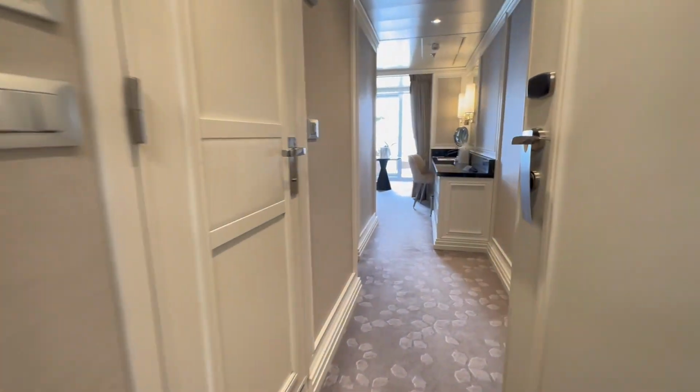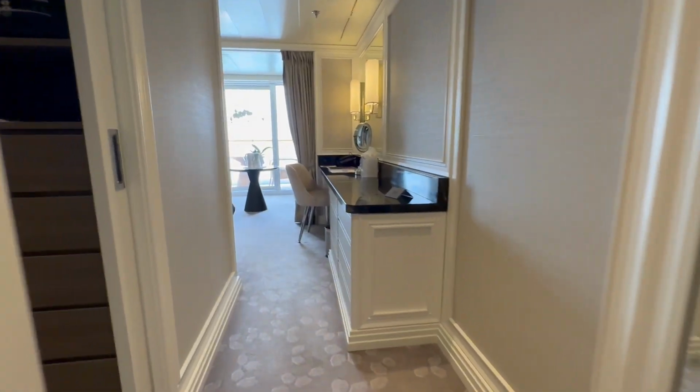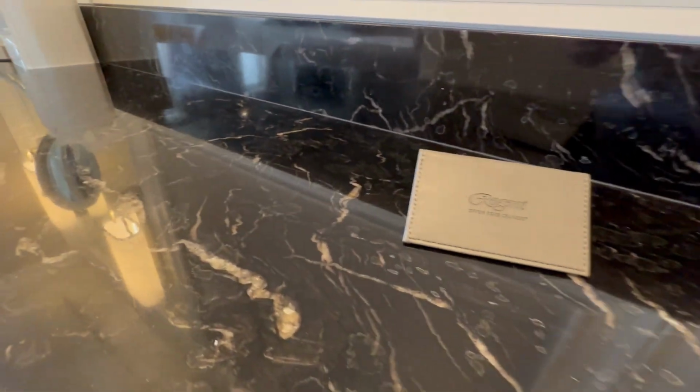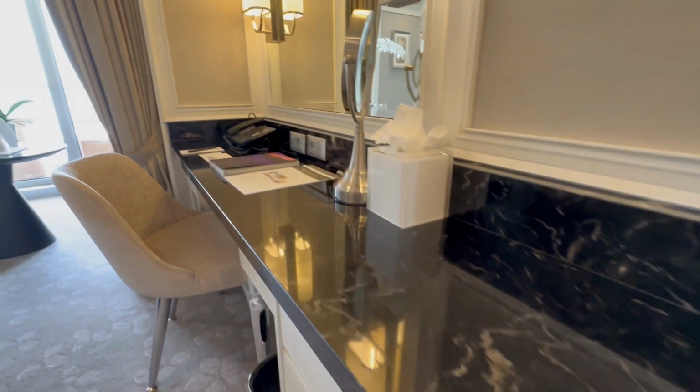Welcome aboard Regent Seven Seas Splendor, where luxury meets the open ocean. If you've ever dreamed of an ultra-luxury cruise with spacious suites, gourmet dining, and every detail included, this is it.